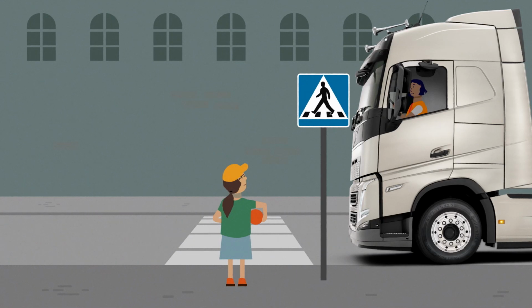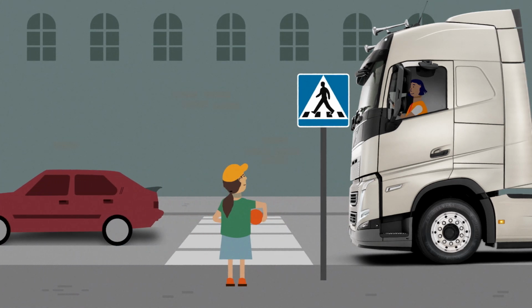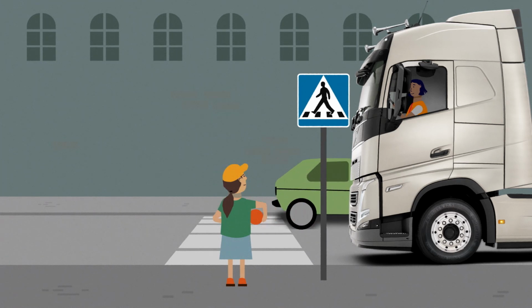But it still might not be safe for you to cross the road. Be aware of any other vehicles. You never know. Another vehicle might suddenly come out from behind the truck or from another direction. To remember the safest way to cross the road, think of these 3 words: stop, look, wave.